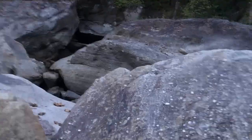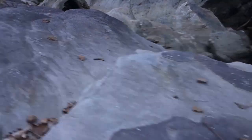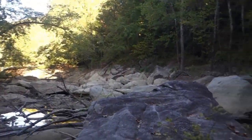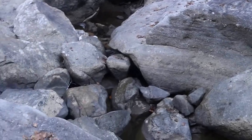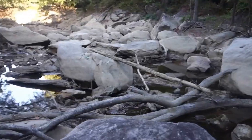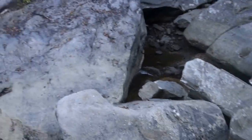Now, y'all have no idea how much fun this is. Trekking poles in one hand, camera in the other. Whoops. It's a lot of effort to get over here. I'm making it over there slowly. Kind of looks like the best route's gonna be crossing small rocks over to there.